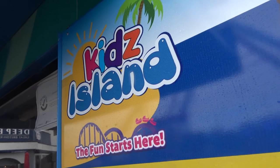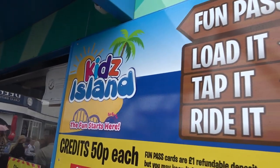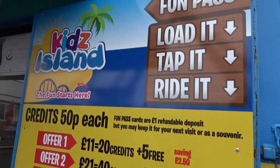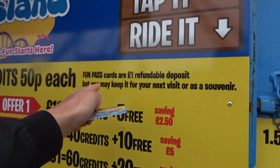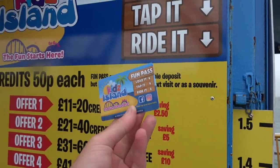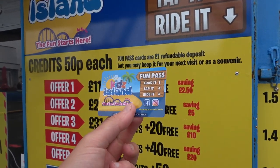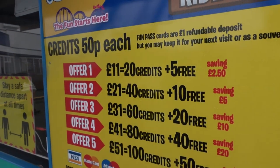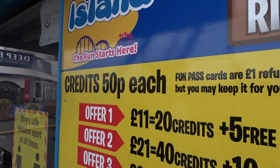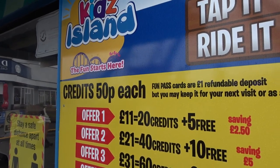Here we go then, so we've made it down to the end of the pier just here and the Kidz Island Amusement Park. So here you get the fun pass that you can see just there. The fun pass cards are a £1 refundable deposit, so you do get your pound back if you give these in. Instead of having classic tokens, they give you the cards and load them all up on here. 50p for a credit. Quite a lot of the rides seem to be four credits.